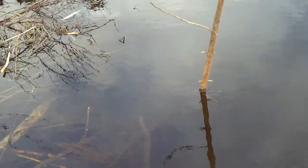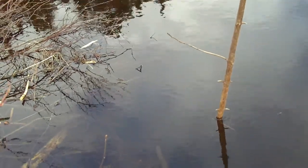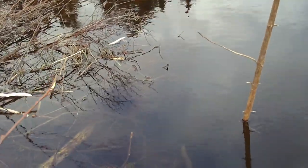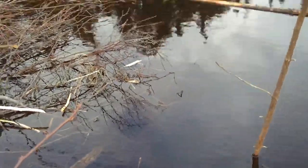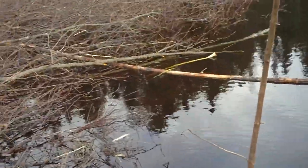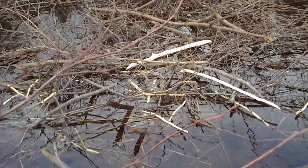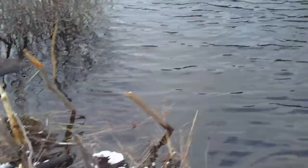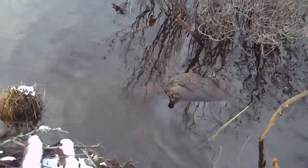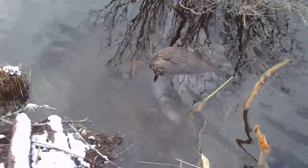Well, it's gotten very cold and windy here on the river. I usually go check the farthest sets first, but because it's so windy, I need more weight in the front of the canoe. And here we go. We got some beaver ballast.